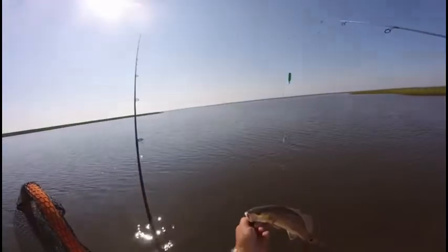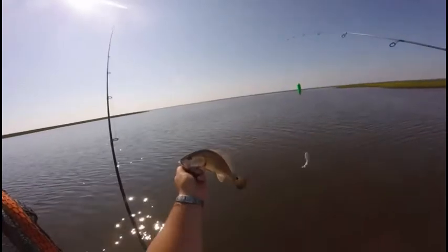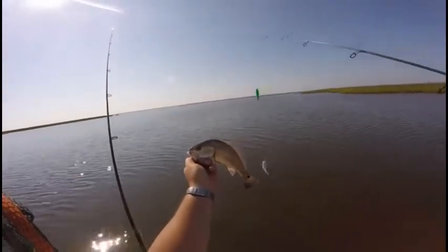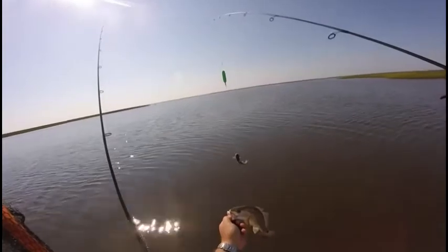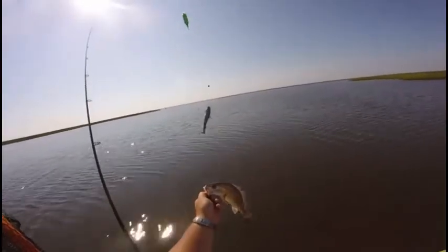Tony! Look at that! I caught this redfish. I put my pole and my cork back in the water so I could turn him loose. And I caught a catfish on my hook. Look, got a hardhead on my hook.